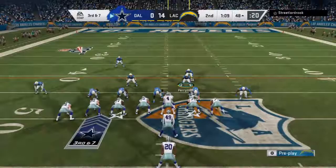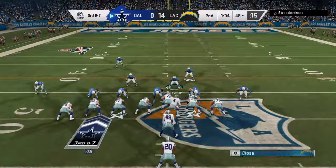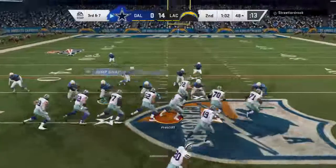Check 4, check 4. Check nickel, nickel, nickel. Going to 53. Going to 54, going to 54.